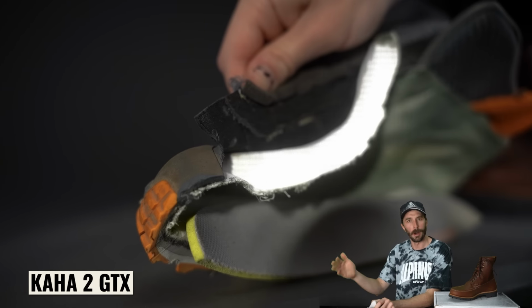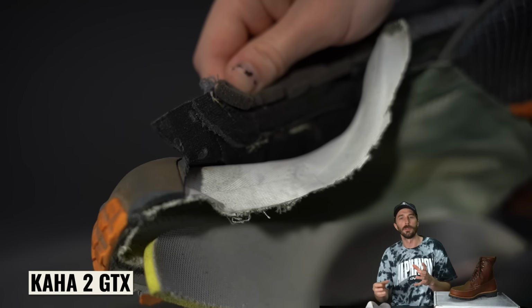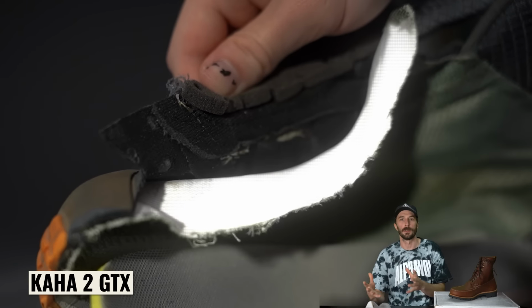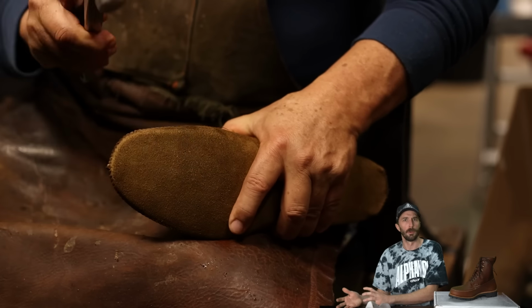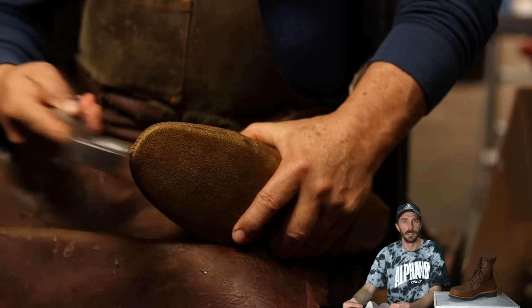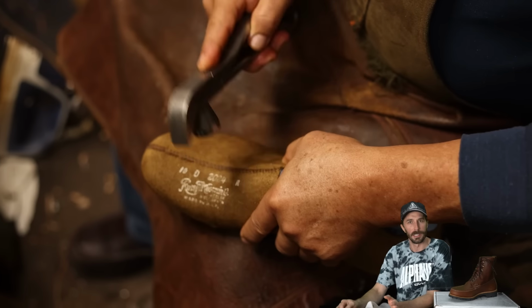And most other boots are either not waterproofed, or they use a synthetic waterproof lining that's prone to failure, especially after some serious use. And I didn't think there was a more heritage version or alternative to waterproofing a boot with a lining, but that's what this is. And I honestly had no idea that this is even possible before this video.